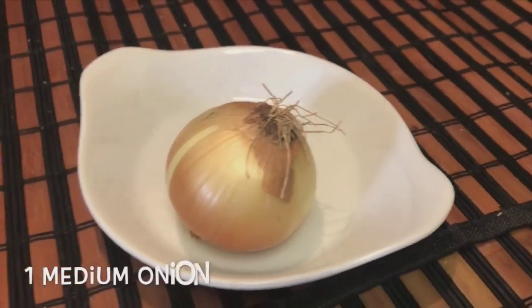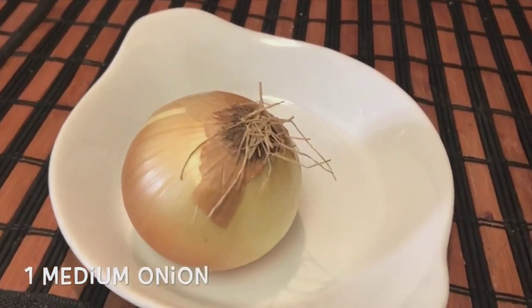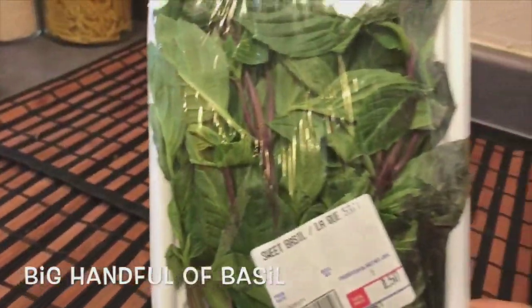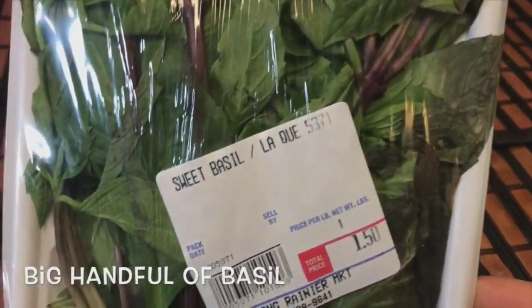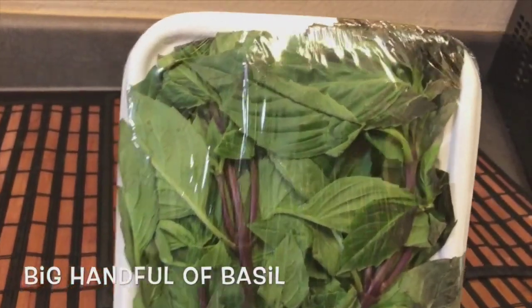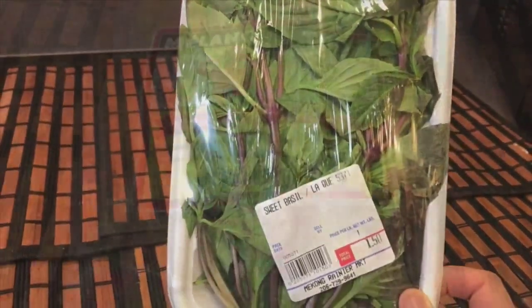And you need an onion, so I would think a medium onion is a good size for this. I don't think you need any bigger. And here it is, the star of the show, the basil. Authentically, Thai people use holy basil, but if you don't have that, sweet basil is fine. And I find this at the Thai market. You can get it there, but any regular market, I think you can find sweet basil now.